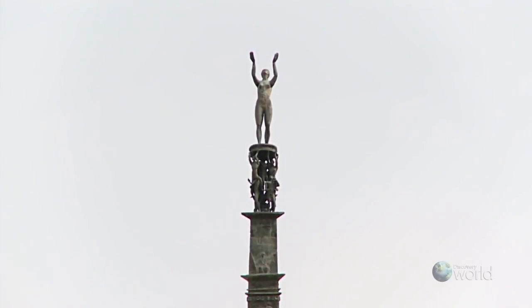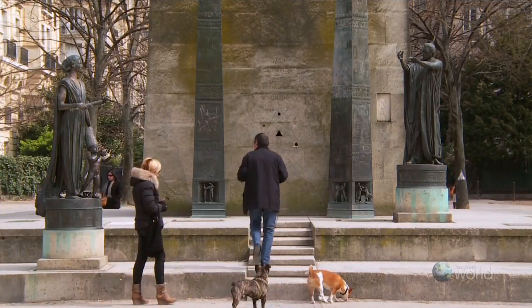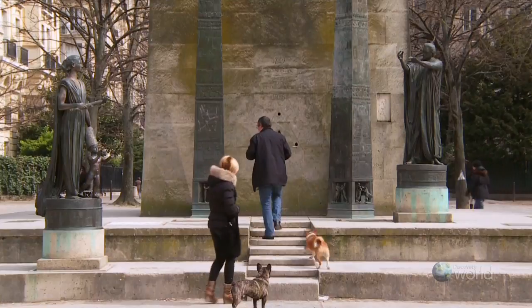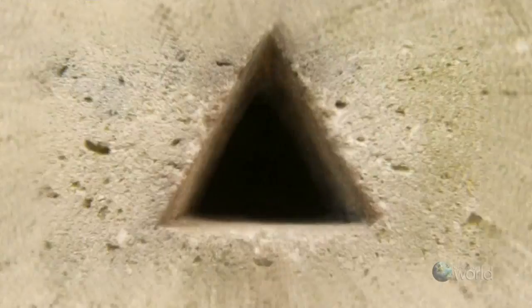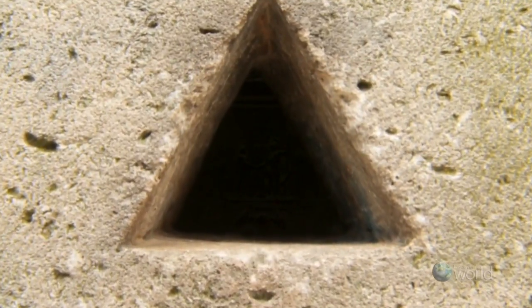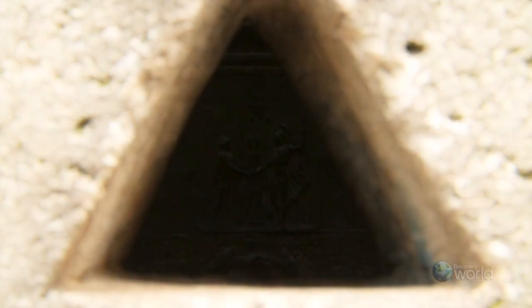Don't be shy to get really up close and personal with this work of art when you come to visit. The Monument to the Rights of Man contains surprises hidden deep within its central structure. If you get your eye right up to the triangle-shaped holes in the face of the piece and peer inside, you'll find small bronze reliefs visible only through these small portals on the outside.